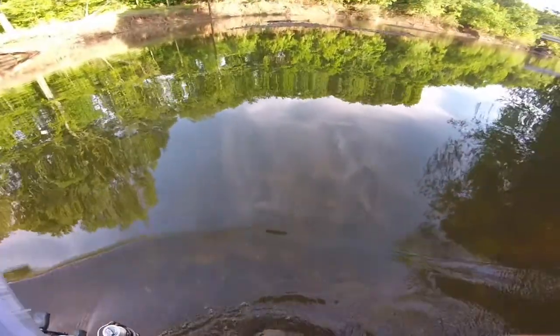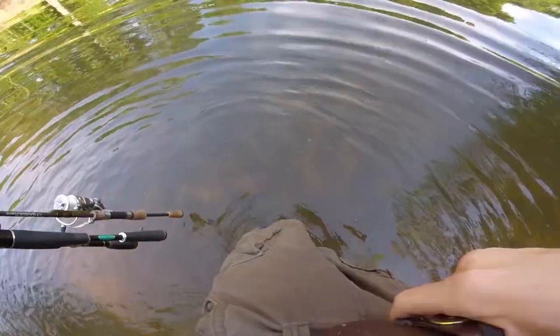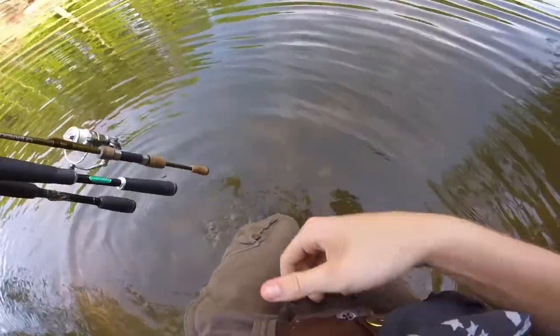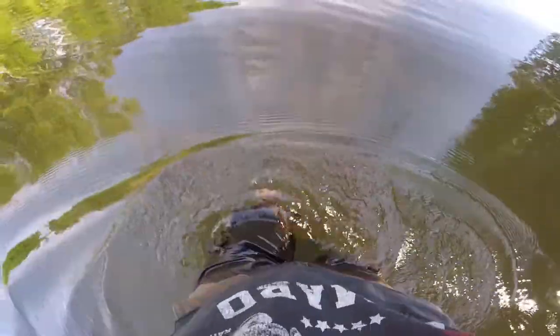Yep, that's cold water in my boots. Really cold. Oh, it gets way deeper than I thought it did. Crap, I need to go. Water's probably 50 degrees. Yep.